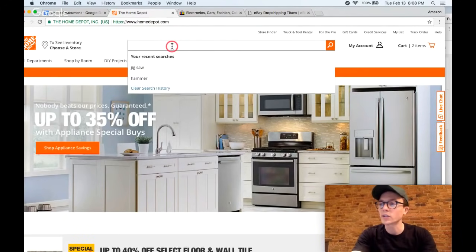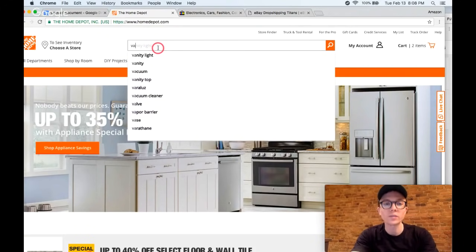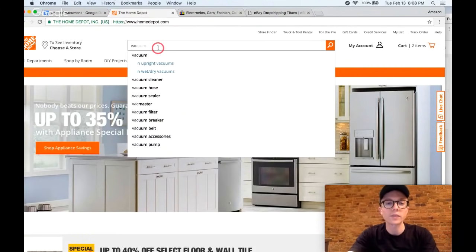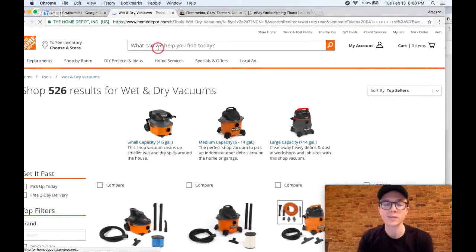So what we're going to do here is we're just going to search for any random item. So it doesn't really matter. This isn't necessarily the item you're going to sell. You're just trying to find a random item. So let's search for vacuums. Actually, that's a terrible example for me. I'm not going to lie. I always forget how to spell the word vacuum. So let's just search for vac. We'll search for wet dry vac. Spelling was not my specialty in school.